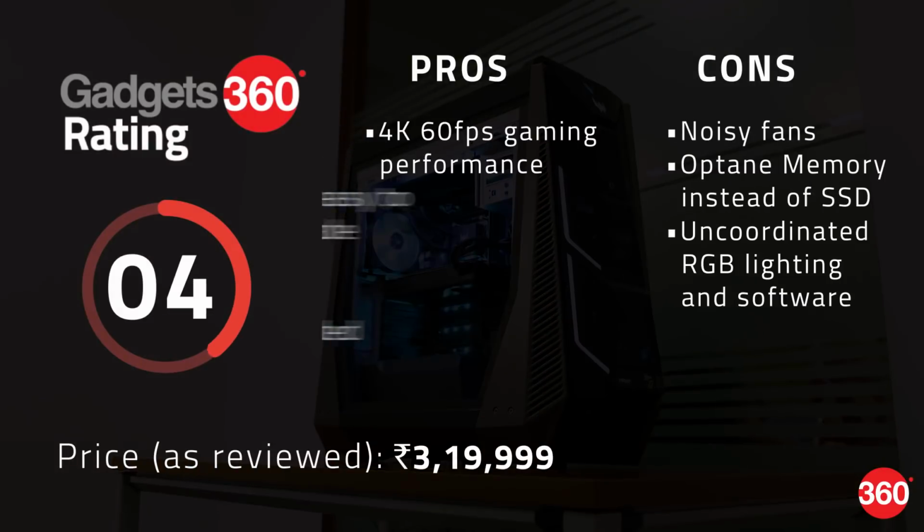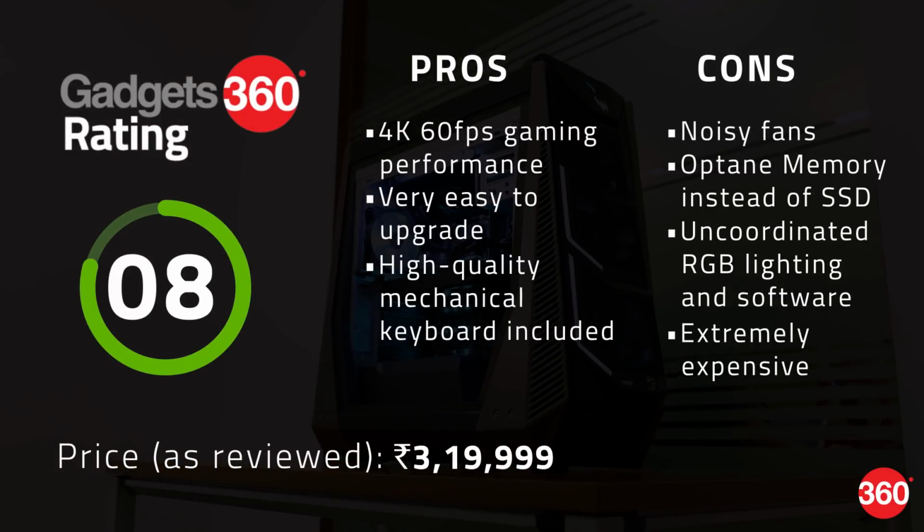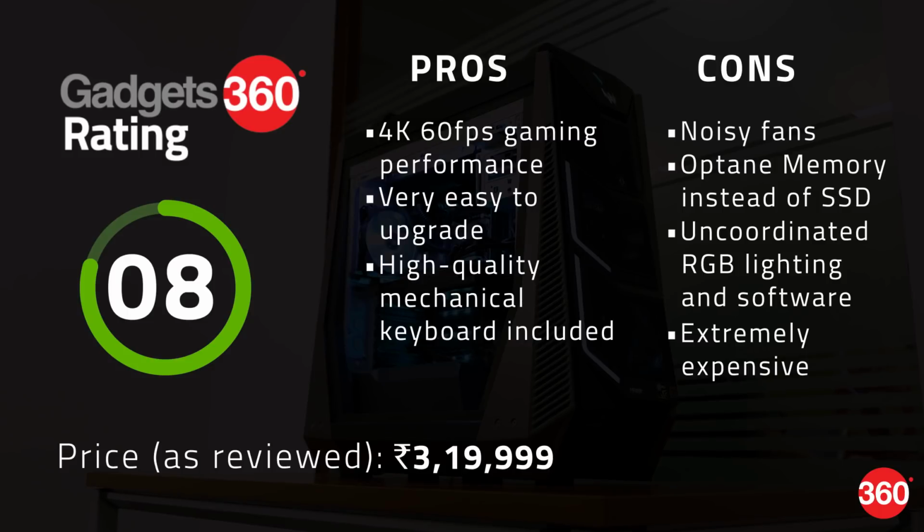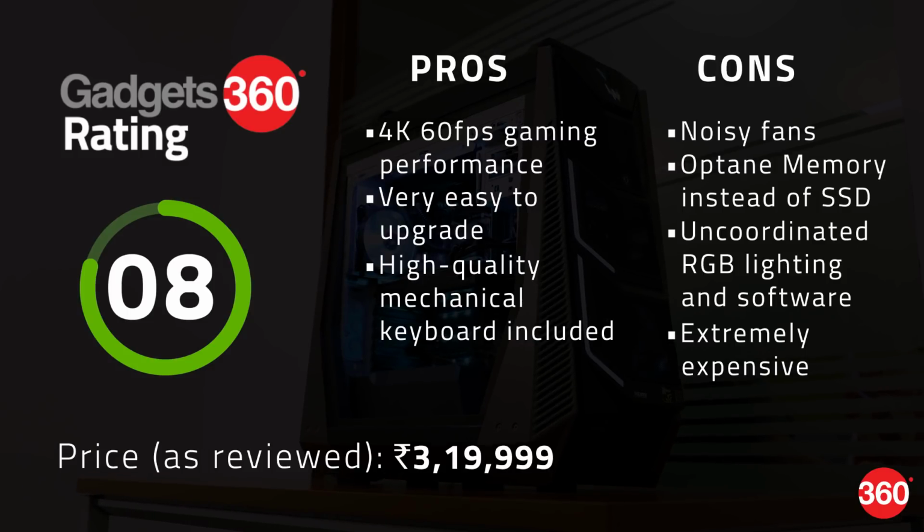Acer has put together an incredibly powerful machine and has obviously designed it to stand out. It looks imposing and checks a lot of the boxes on gamers' shopping lists. However, we don't agree with all of Acer's decisions, particularly when it comes to the choices of hardware and the lack of cohesion between components.